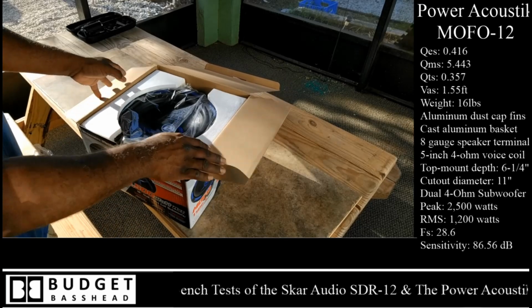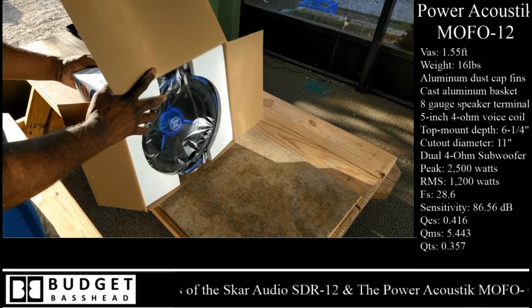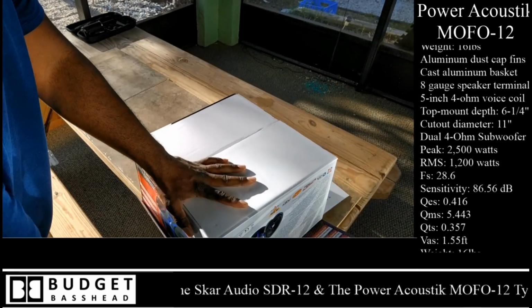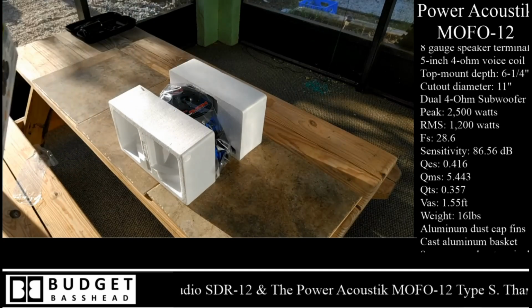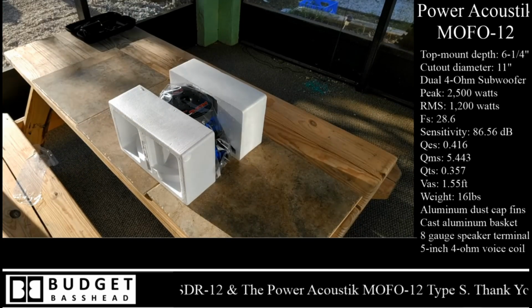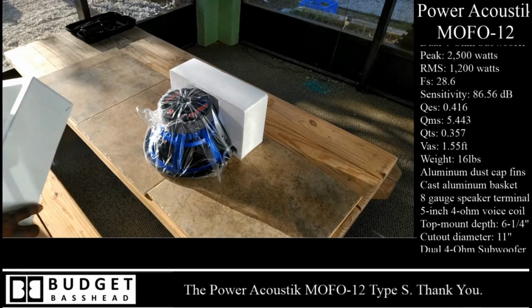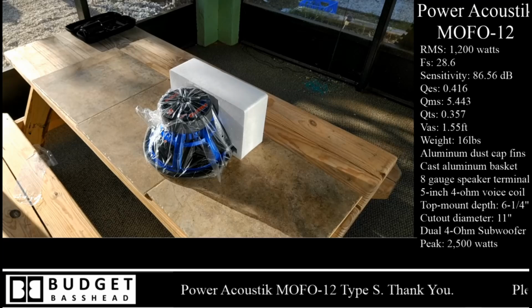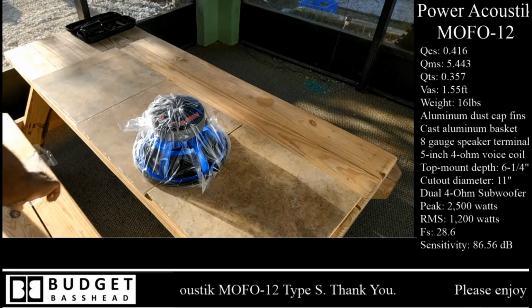And Power Acoustik, I kind of like the fact that they went with styrofoam here for securing the packaging. Unlike Skar, which went with the cardboard, Power Acoustik actually molded with styrofoam. I like this a little bit better. And once again, you have the plastic there. Very, very important.